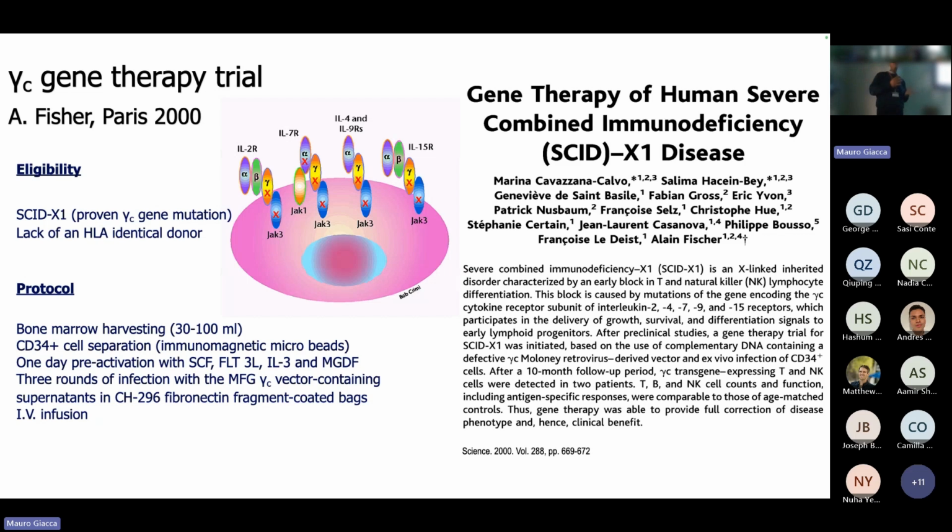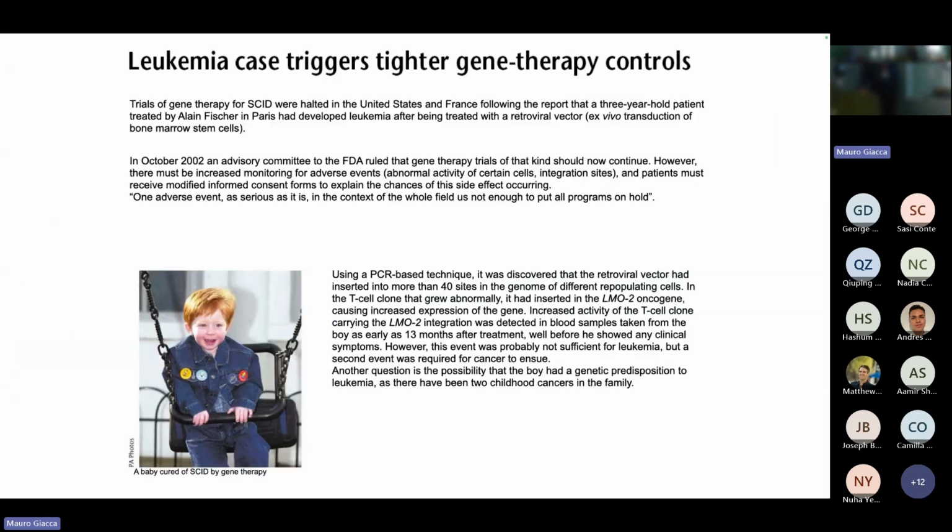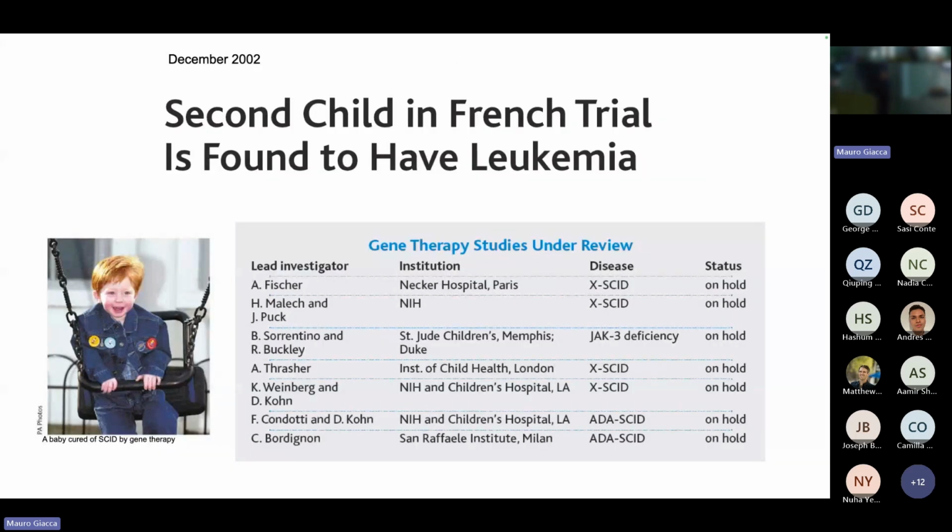The whole community of people, scientists, were completely moved. It was the first demonstration that you can cure hereditary disease. However, some of these children started to develop leukemia. There was the first case, and they said, okay, but children develop leukemia commonly, so we don't worry. But then there was a second case of this cohort.